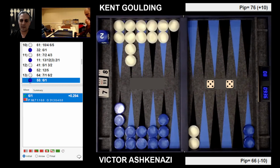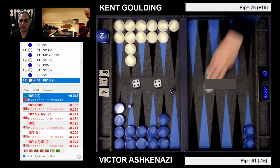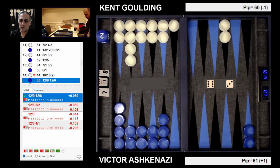He might get a shot if Kent rolls a 6 here, except for double 6. Double 4, okay. So that brings his race equity really close. Now it's almost a 50-50 game. But Victor's on roll.